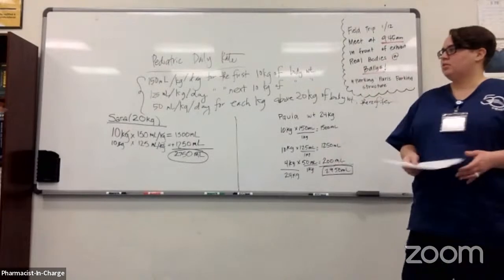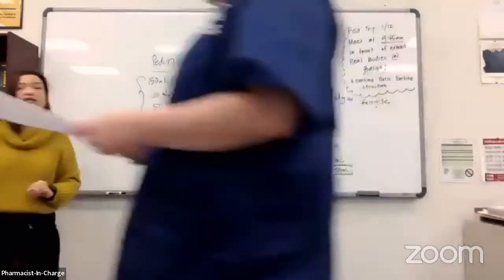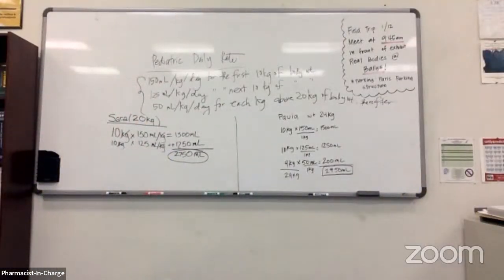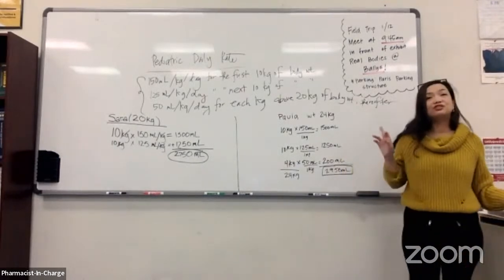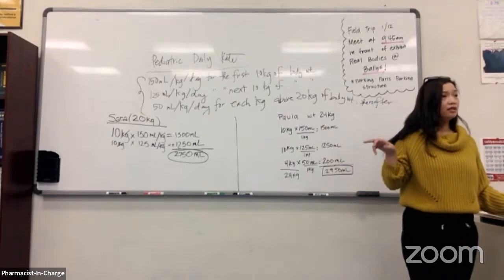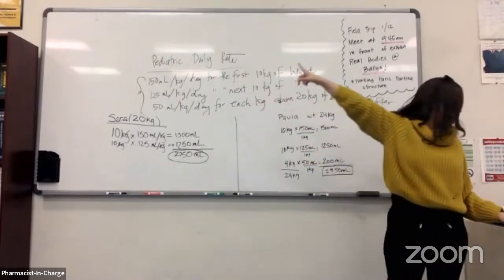Who got this one correct? Hands up, whether you did it at home or you did it here. Okay, good job. Next, I got Daniel and Micah. Daniel left side, Micah right side. Daniel's patient is Jessica, who weighs 50 pounds. There's an extra step here. Convert that pounds to kilograms because your condition is in kilograms.